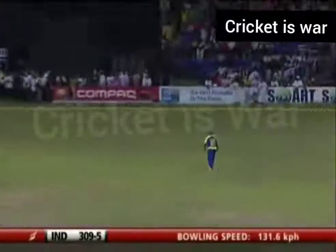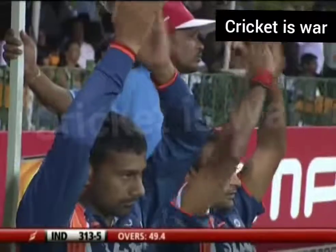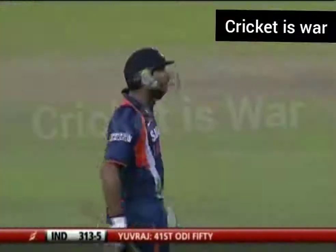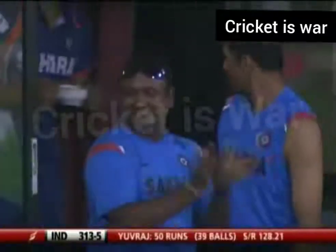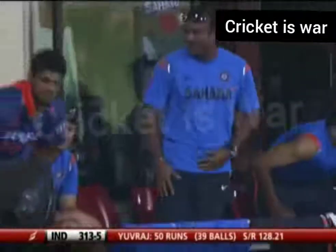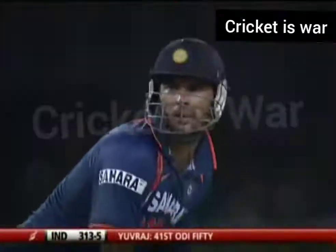Oh, interesting. Well, he got down on the knee. That's his half century. And he's done it in very unorthodox fashion. He was going to take it away to the leg side. It was on the offside, and he flicked it over the top of Sanath Jayasuriya's head. Clever. There's no third man. There's no fine leg. Just look at that for a boundary to get your 50. Stunning stuff by Yuvraj, and he loved that. There it is. He enjoyed that 50 in 39 balls, mind you.